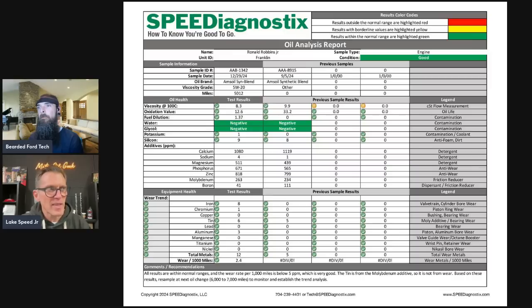But I don't really see that being the case here. And the main reason I say that is if you start looking at the additive levels, particularly the boron, that one's a little bit lower than the new oil. So that kind of leads me to think that there's some carryover between the other two.